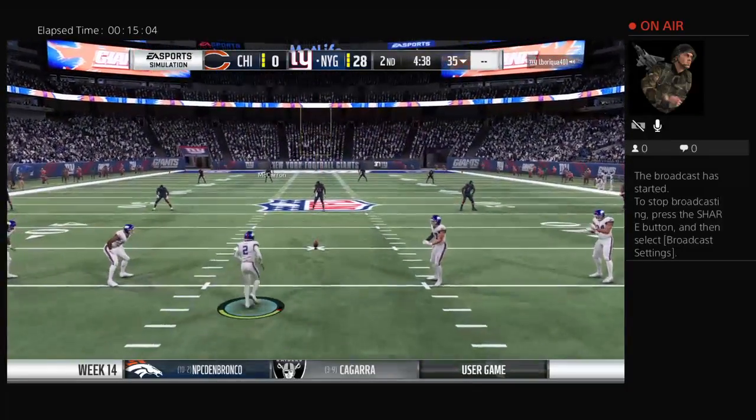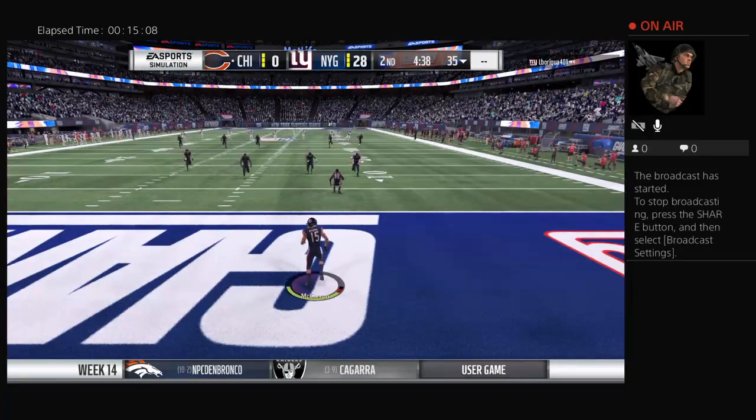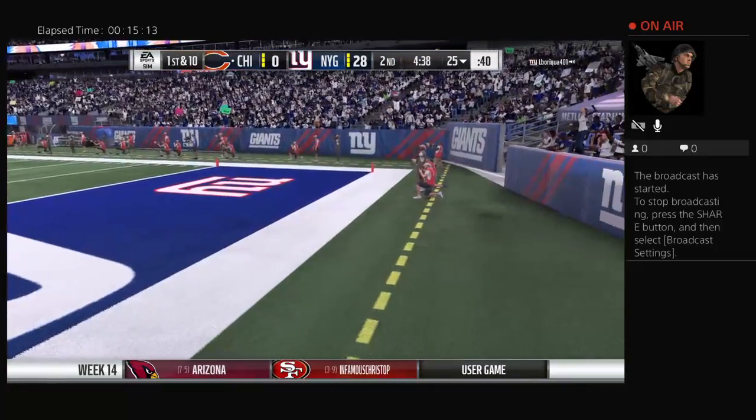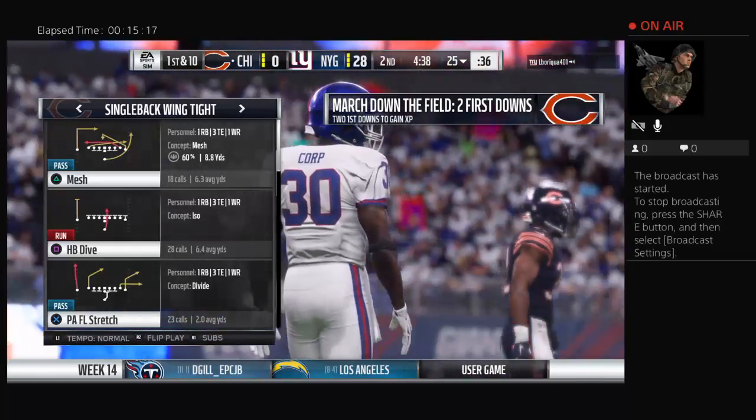The kickoff unit is out on the field, and they will send this one away. And that'll carry over the back line of the end zone for a touchback. Now the Bears offense is ready to take over again.